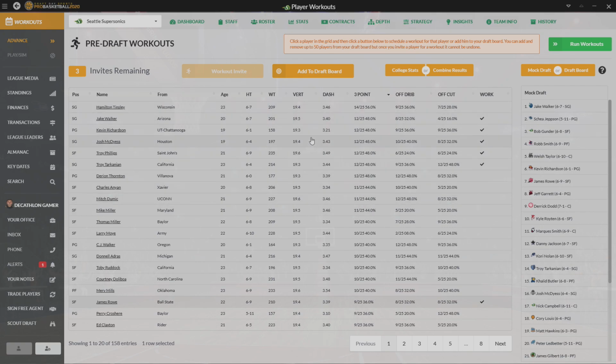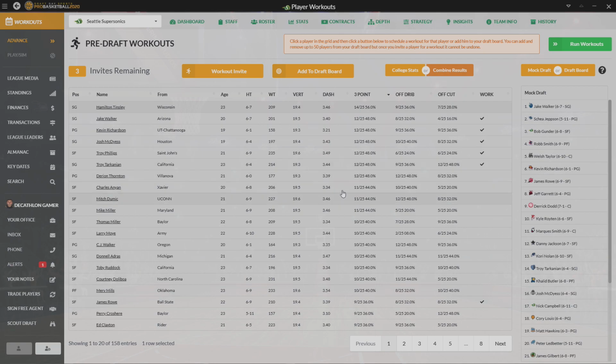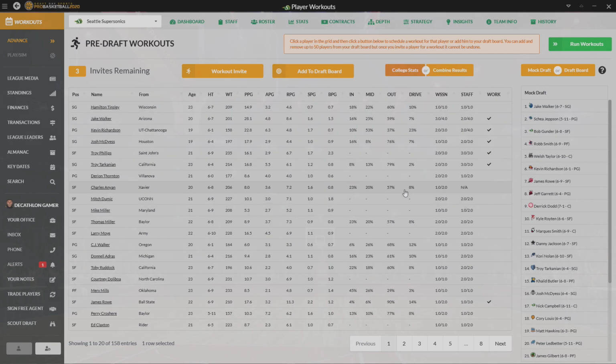Okay, so who got the job done at the combine? Hamilton Tinsley. He's got a shot on him. Shot better than anybody else. What was his college stats? 1 star. Okay, what about this guy? We have not looked at him.